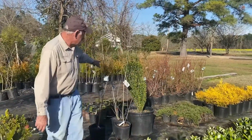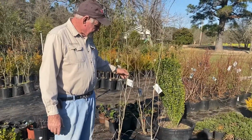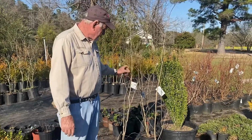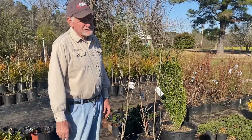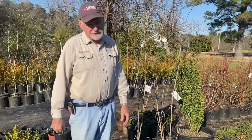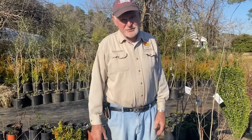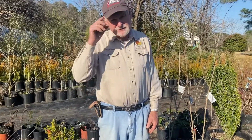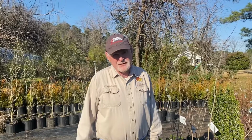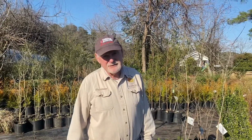Here we have some pomegranates from the Mid-East. Pomegranate juice, Pom Wonderful, is real popular right now. So if you like pomegranates, we usually keep them in stock. We have blueberry bushes. Pretty well any kind of fruit plant that'll grow in South Carolina. We even have some that won't grow in South Carolina. We have some you have to keep in greenhouses, like jaboticabas and Barbados cherries and things like that. So if you're a fruit loving person, why, you need to come see me over here at McKenzie Farms in Scranton, South Carolina.